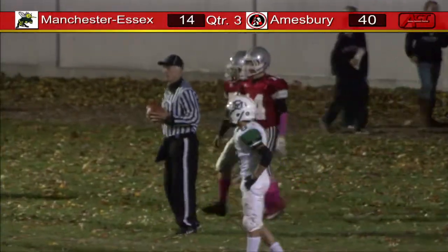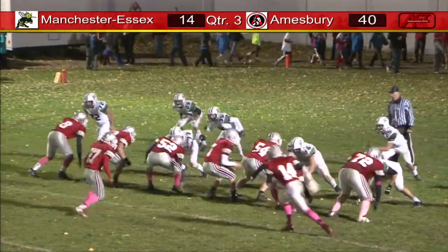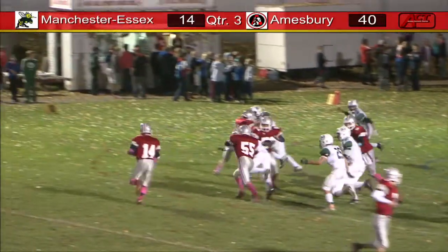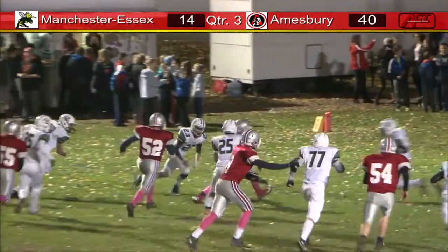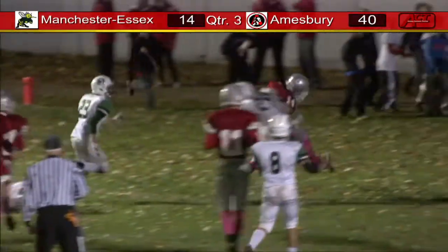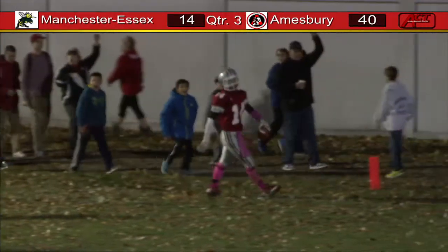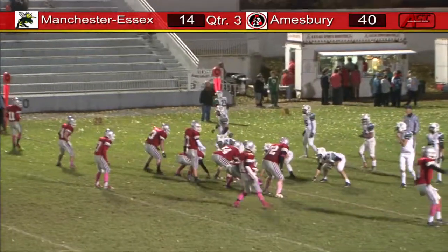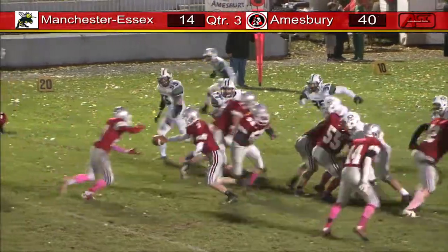Oh, they're gonna bring it back. Oh, there may be a penalty here. Up a second and 10 for the Indians, negating a 17-yard touchdown.